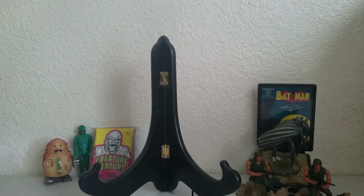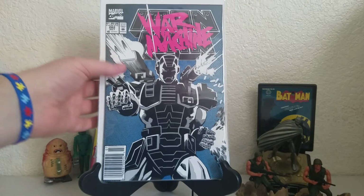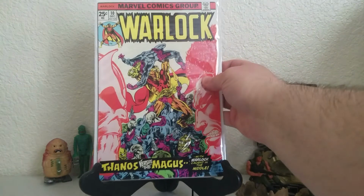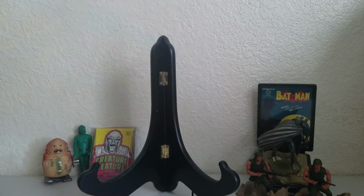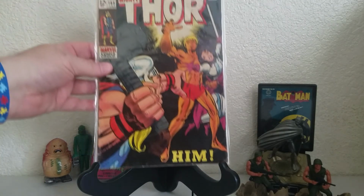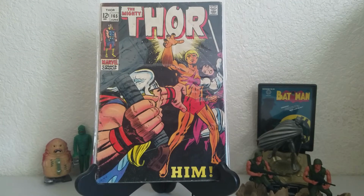Iron Man, War Machine, 282. Warlock 10, it's Thanos origin issue. Thor 165, I don't know what I paid for this, maybe 45, 50. I won it in an auction. The first him, it's not in very good shape, but for the price I paid, it was a good deal.